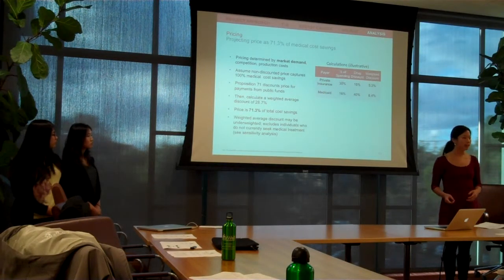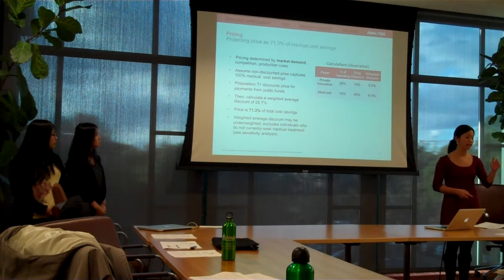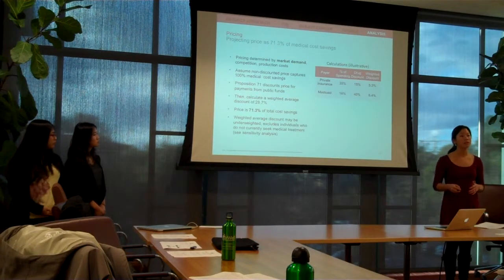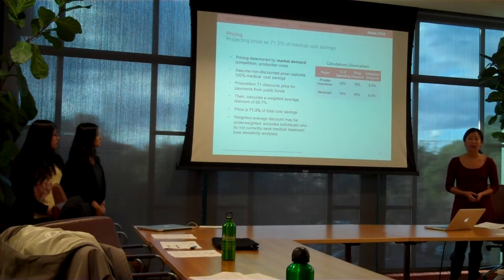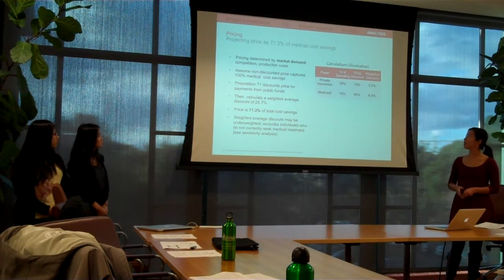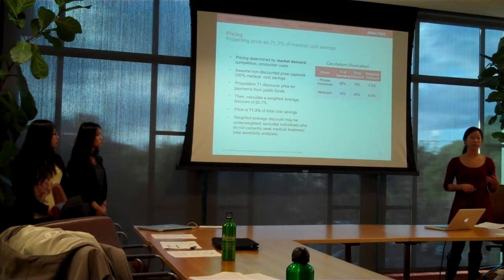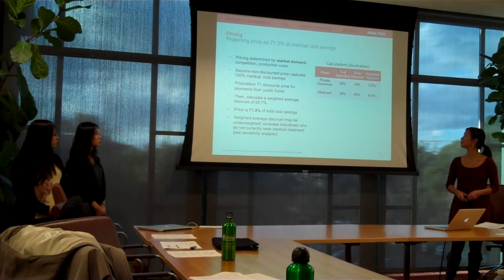However, Proposition 71 does have a specific clause that enumerates that any payments from public funds will receive a discounted price, and that there will also be a discounted price for those who are unable to purchase the drug due to financial constraints. So in order to factor that in, we calculated a weighted average discount overall, and you'll see an illustrative calculation on the right-hand side. So we broke down categories into the different payers who would be paying for this drug. In this first example, it's private insurance. And we found that private insurers account for 35% of overall healthcare spending, and we assumed that due to their market power, they could secure a 15% discount, which gives us a weighted discount of 5.3%.